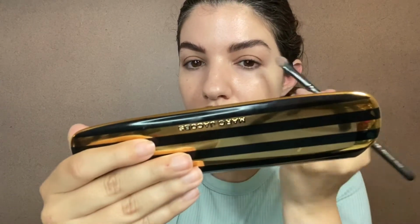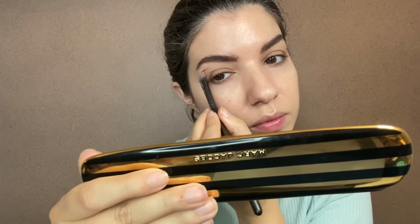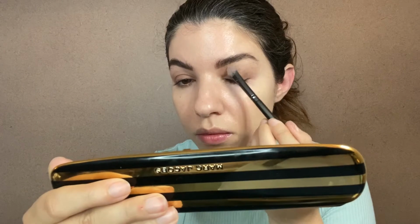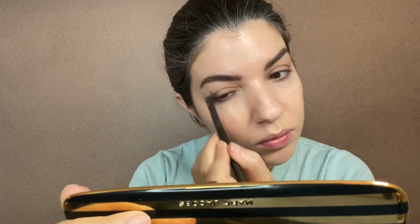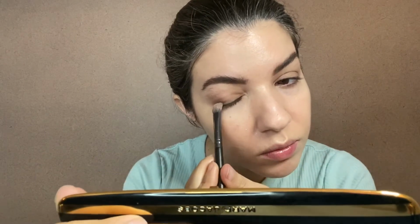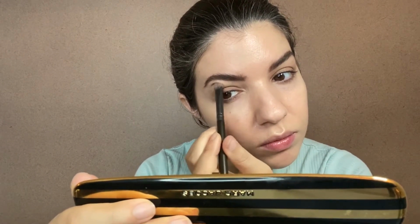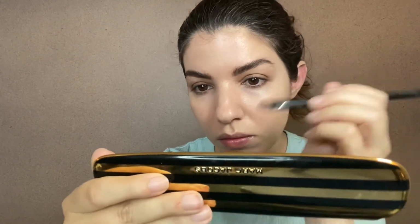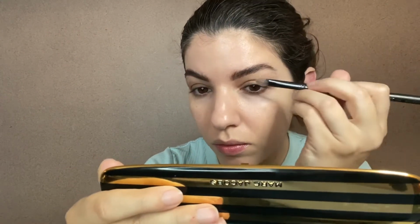Usually with shimmery eyeshadows, you do need to apply a couple of layers to get the desired endpoint that you want. And then I'll show you later on what I do to make it a little bit more pigmented in the area. It's almost a gold shimmer with a little touch of green in it.